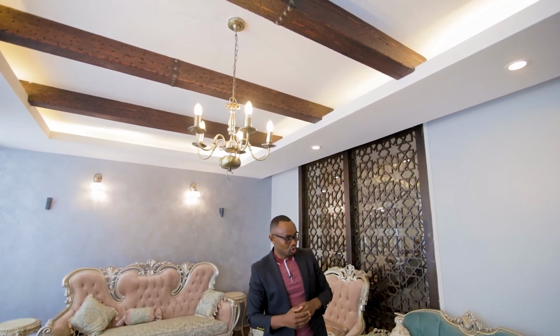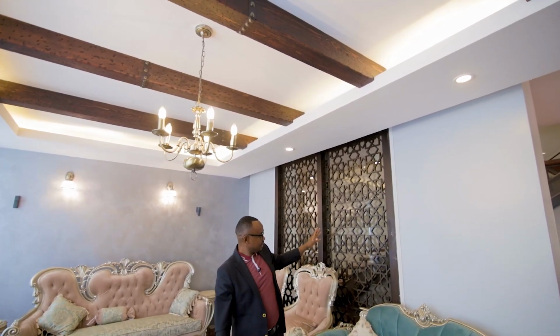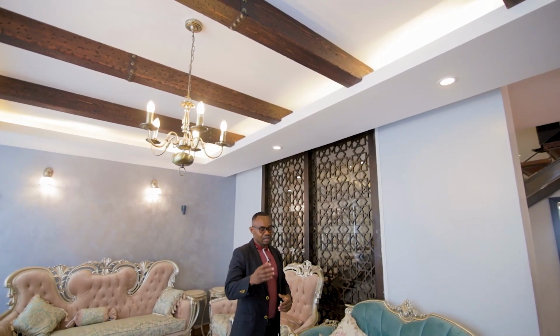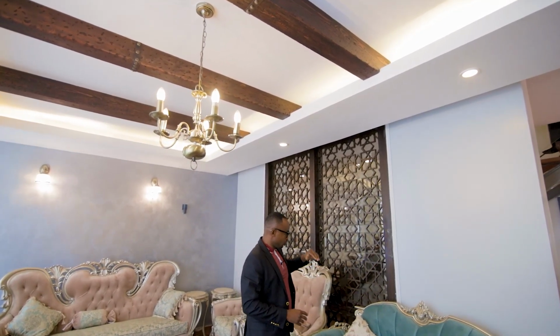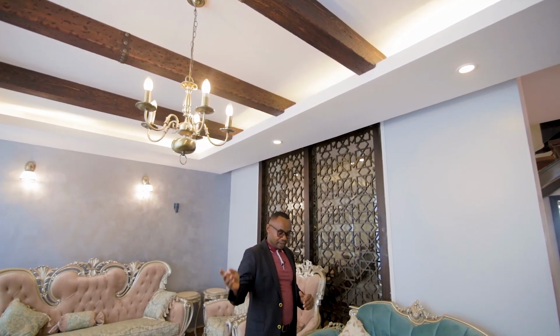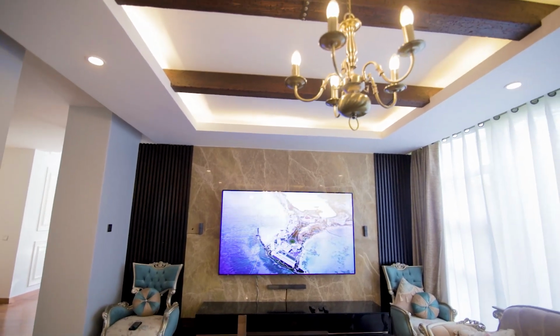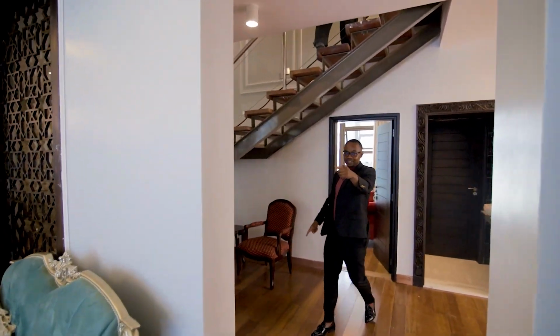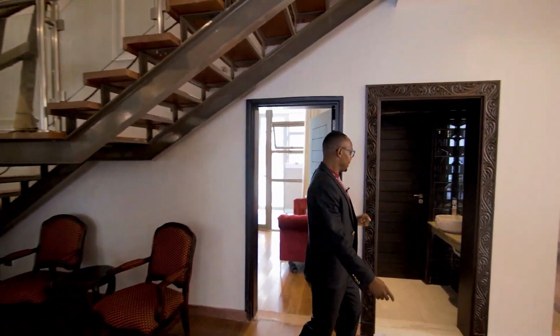Apart from that, we've done the curtain rods, and that is it. Then the panel around here is now partially shielding visibility along the corridor. And that is it for the media room. Let's go upstairs. Before I go upstairs, let me show you a piece.